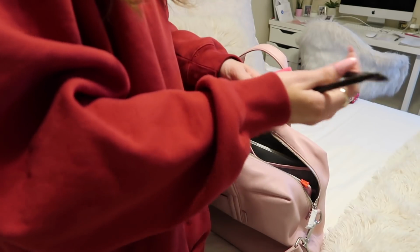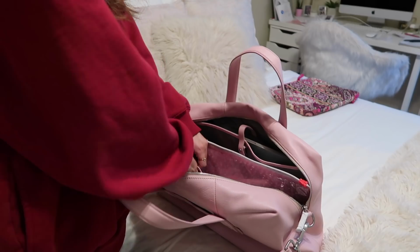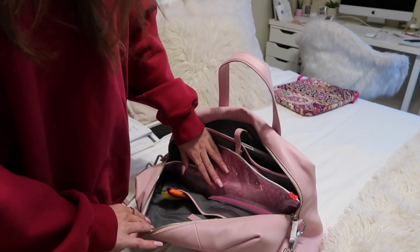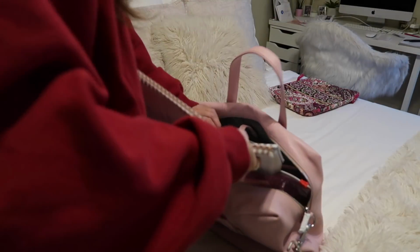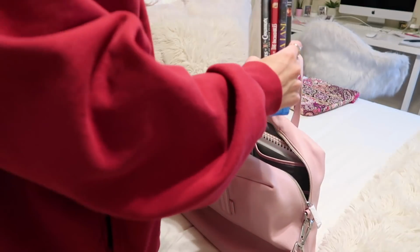I also have some highlighters and pens because, like I said, I like to do some work. I'm going to put the pens and highlighters in this little pocket right here. My planner, I'll put it with my laptop so it stays nice. I feel like it'll stay nicer right there.